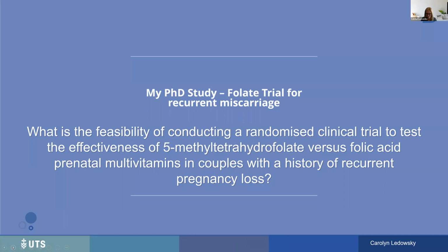So my study, called Folate Trial for Recurrent Miscarriage, is basically a feasibility study, which is going to let us know whether or not we can do a bigger, larger scale study down the track to test methylfolate versus folic acid in couples with a history of recurrent pregnancy loss. So we are going to take 30 couples.